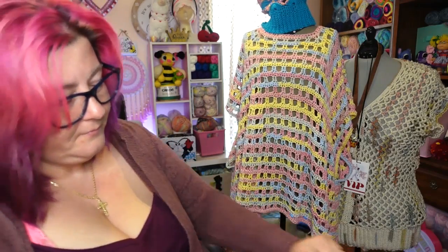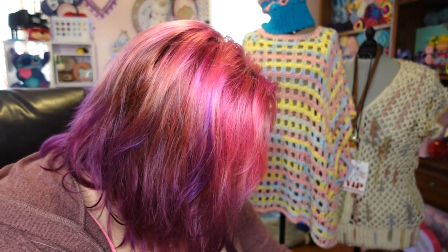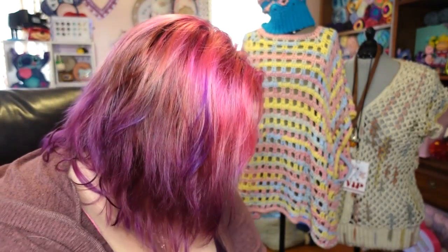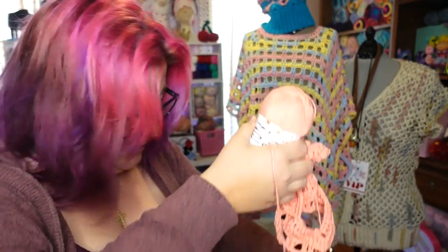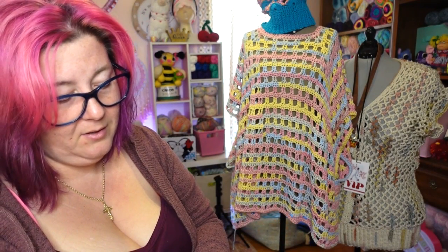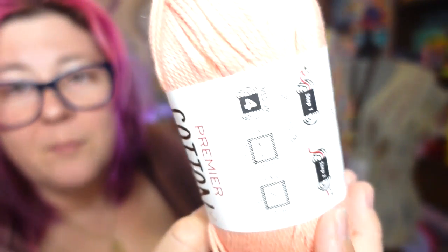This is another cotton yarn, and once again, we're revisiting the cotton sprout. That's mosaic. I have a bag here of all the yarns that I've used for Premiere Week. It comes in solid, so if you wanted to make this in a solid color, the cotton sprout comes in solid colors, like this gorgeous peach. This is worsted weight, number 4.